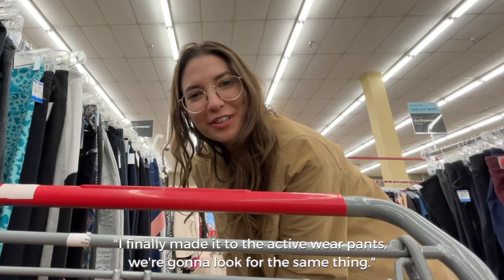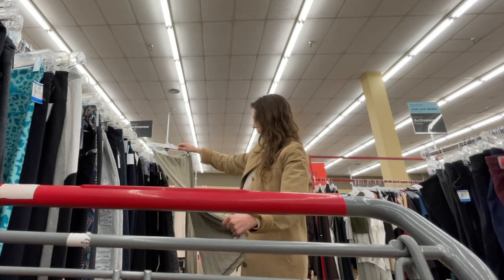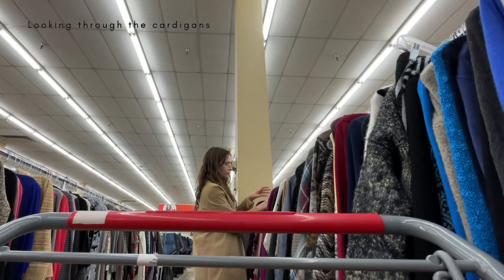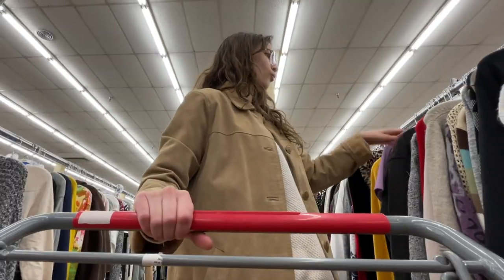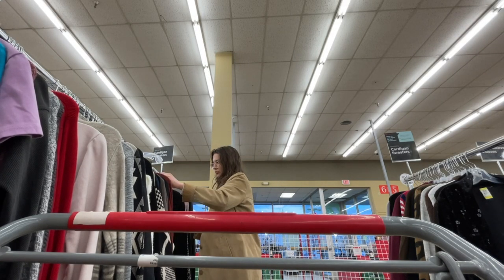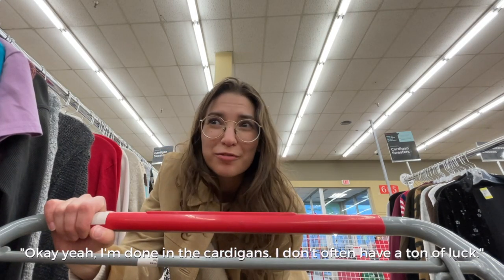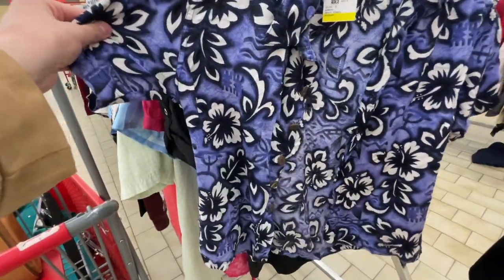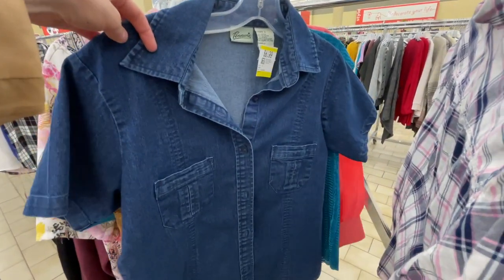I finally made it to the activewear pants, we're gonna look for the same thing. This is a super open weave for pants. Okay, yeah, I'm done in the cardigans. I don't often have a ton of luck, but I just wanted to look anyways. But now I want to go find like springy coats. It's kind of cute, but I just bought something like it recently.